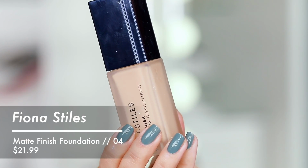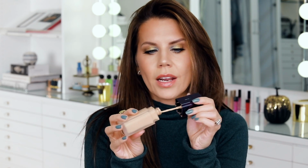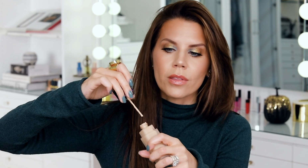Ooh, it's a sad day because Fiona Stiles, this is my favorite foundation. I am still gonna be using the very last drops of this, but I have used this so much that I can't even get the pump out of the lid. It is stuck in there. So I am now at the point where it's not even able to all the way close, and I just literally scrape the little bits. But I wish they still had this at Ulta. It was such a good foundation. Sad day. But that one is just about on its way out.